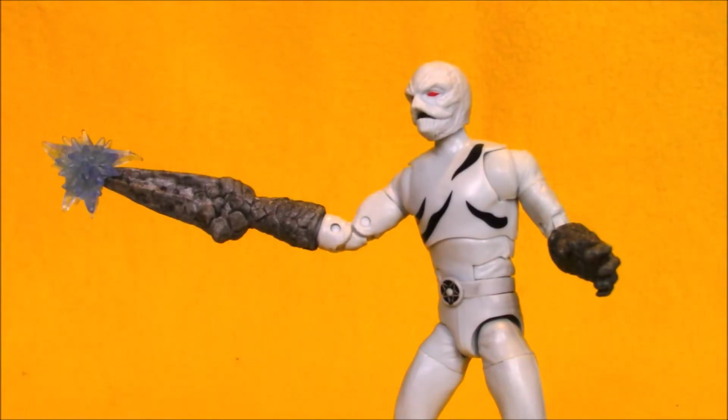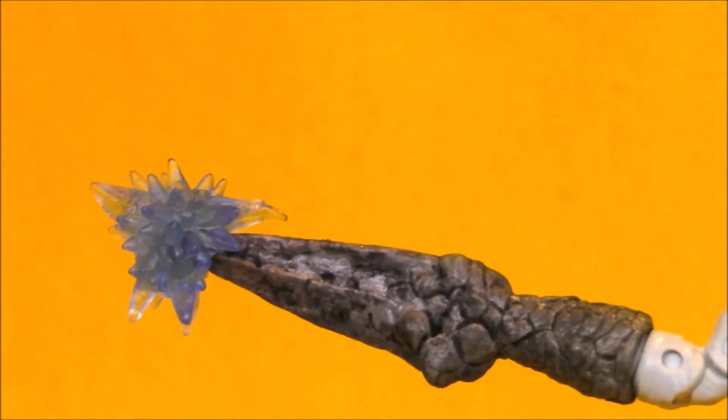One other signature thing about the Lightning Collection is all the characters seem to come with a blast effect. The putty has this little blue explosion. It seems very similar to the one that came with the White Ranger we've already seen at retail, but I didn't compare it to it, so I'm not sure if it's exactly the same or not.